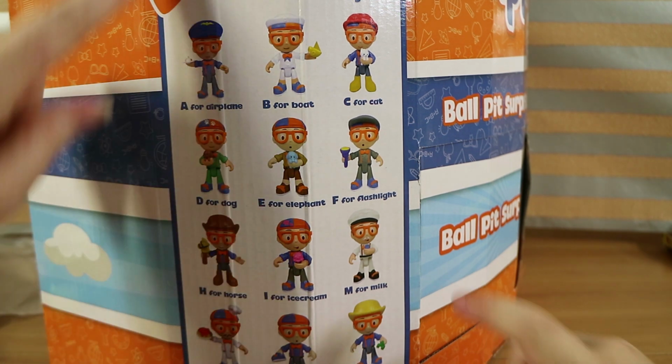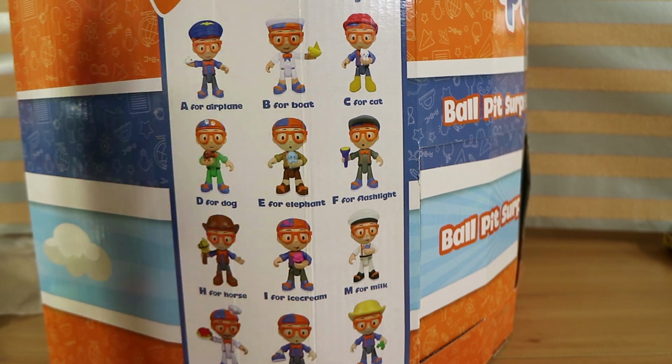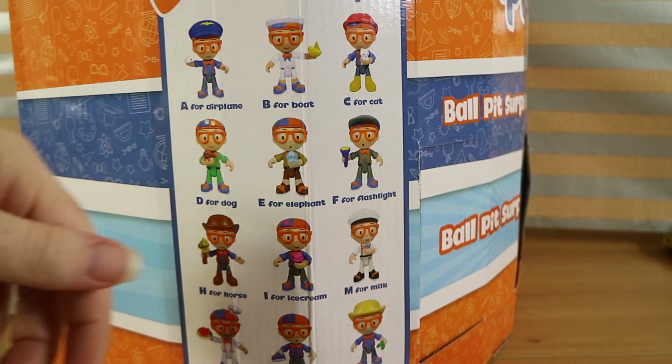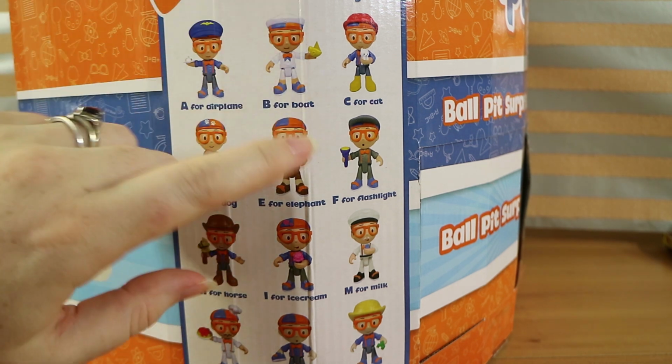Yeah, this does say Series 1 on the front of the box, so I assume if they do well, they'll fill in more of the letters of the alphabet. A for aeroplane, B for boats, F for flashlight, and it's Blippi holding the appropriate item or dressed up as the appropriate person. These have one Blippi figure, one building block, and a Blippi message as well.